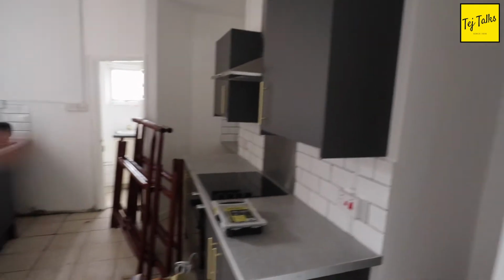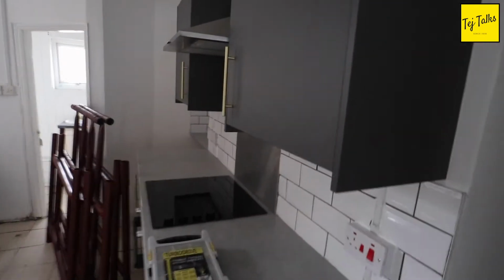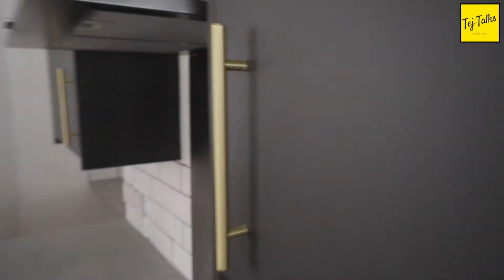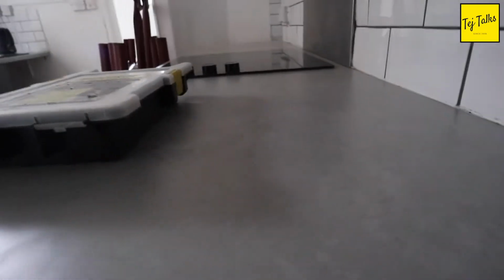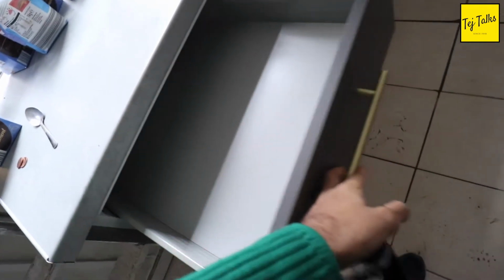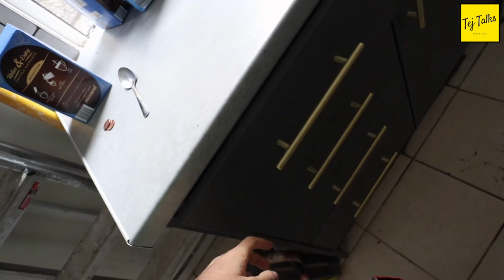Have a look at that. Okay, ignore the scaffolding, just ignore that. But hello, hello. Ooh, matte dark grey, with heavy light stone effect worktops. The latest kitchen fashion. I mean, come on. That is nice. Just look at the angles. Floor, yeah. I just love the gold. You ready for this? Take your time, take your time. That's taking a long time.